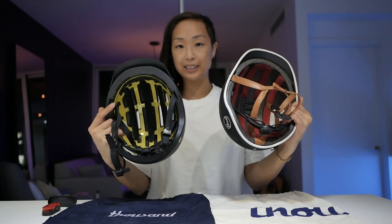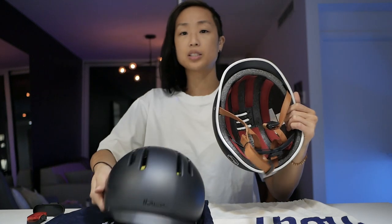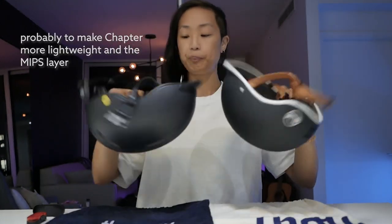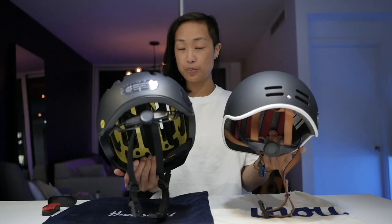I have padding on the inside. This one seems to have a little bit more padding though. They're both comfortable. Padding is not something that I ever noticed being an issue on my helmets, although there does appear to be a little bit more padding, as you can tell here on the red one and the black here. They both have the dials in the back for a tighter fit, although on the Chapter helmet, it's a little bit smaller, the lock.